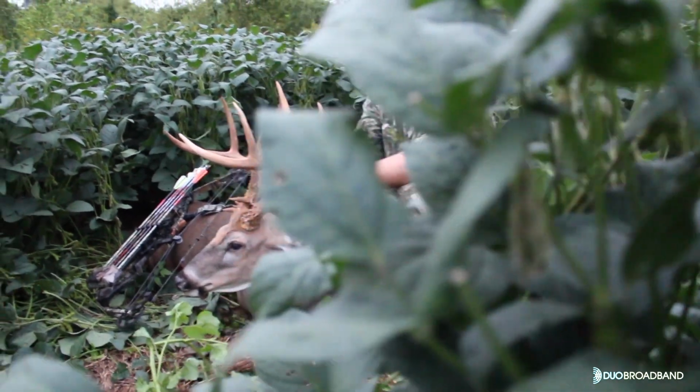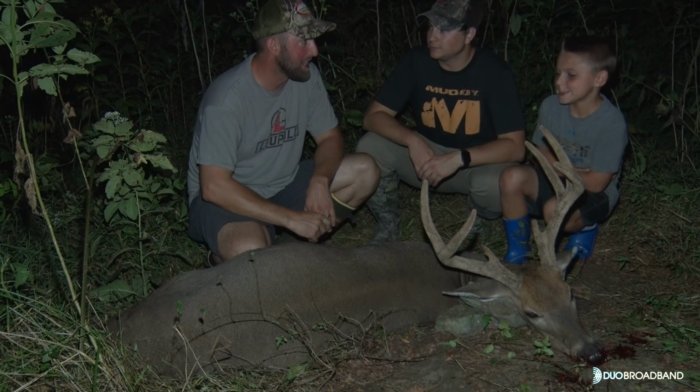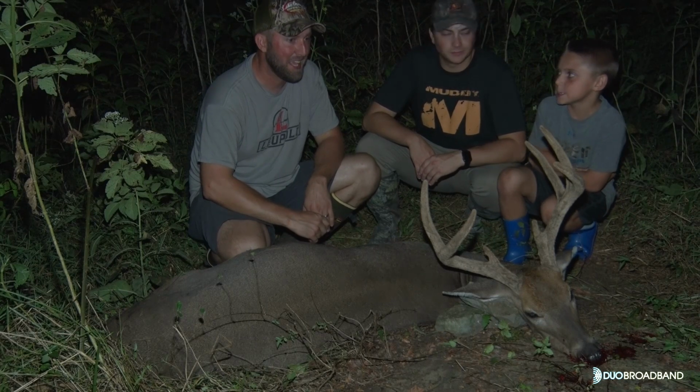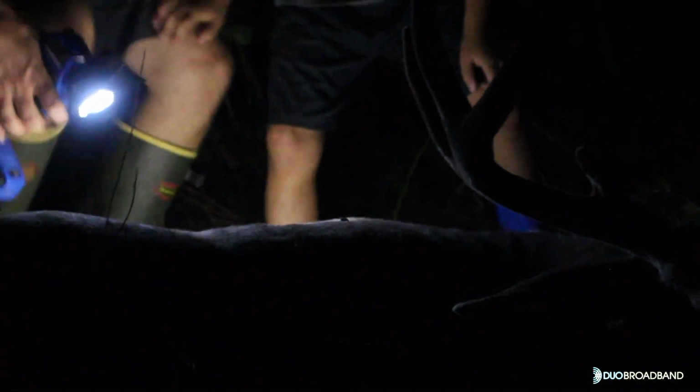Last year I was able to take my biggest buck out of the same spot, and then this year my son gets to take his biggest buck out of the same spot. That kind of means a little something, and I know he's tickled. When he shot it, he's done his usual thing. He just started crying like crazy.